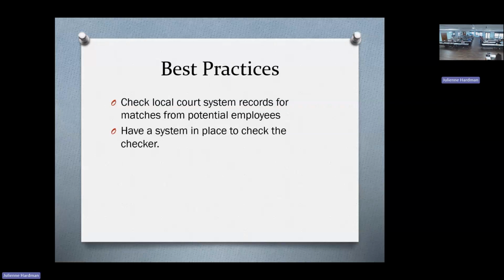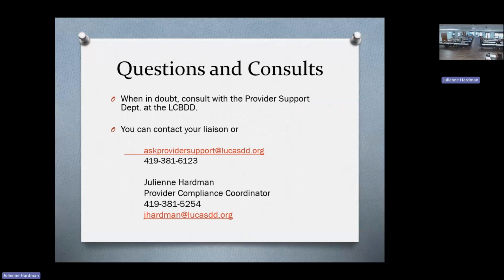All right, so I promised to give you some resources. When in doubt, consult with us. There are three different ways you can consult with us. You can contact your liaison, and everybody who is serving should have a liaison. If you don't know who that is, let me know and I can find out for you. You can call the Ask Provider Support number, 381-6123. You can email askprovidersupport@lucasdd.org. Or you're welcome to call or email me.